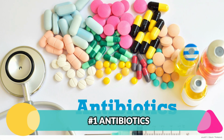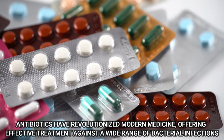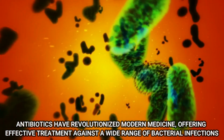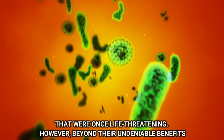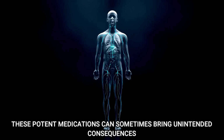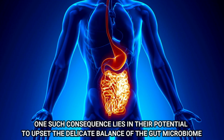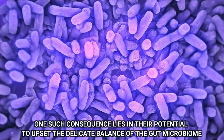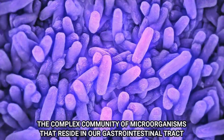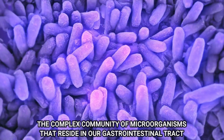Number 1. Antibiotics. Antibiotics have revolutionized modern medicine, offering effective treatment against a wide range of bacterial infections that were once life-threatening. However, beyond their undeniable benefits, these potent medications can sometimes bring unintended consequences. One such consequence lies in their potential to upset the delicate balance of the gut microbiome, the complex community of microorganisms that reside in our gastrointestinal tract.